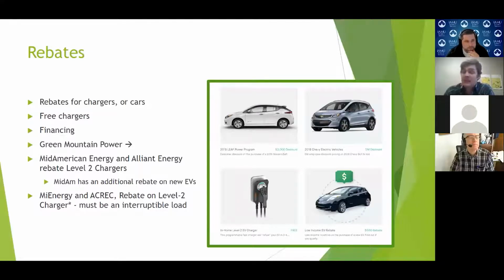And I believe that those are not coming from the ratepayer funded efficiency funds. They've decided to use investor dollars for those because they've done the math and knowing that paying a few $100s for an EV charger to encourage EV adoption is going to grow the market and grow the amount of energy that they're going to be able to sell. And again, I mentioned these before, 2 of our local RECs have rebates on a level 2 charger, but to get the rebate, you need to sign up to be on an interruptible load with that charger.